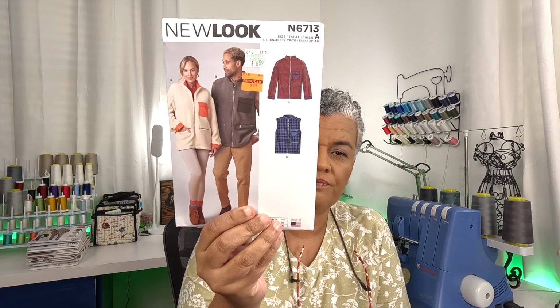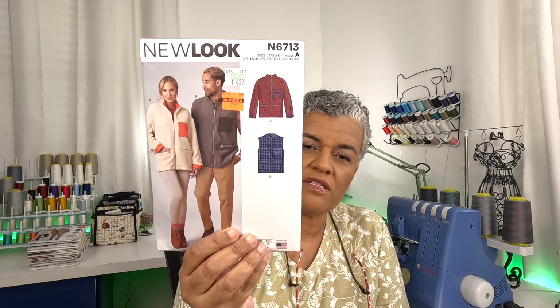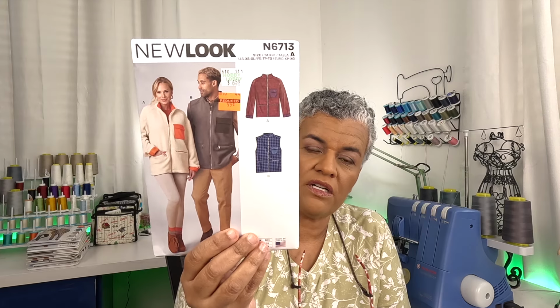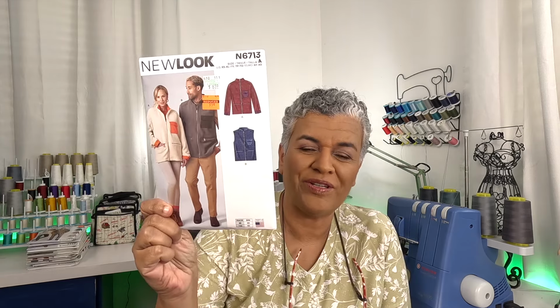And last one is N6713. Like a fleece jacket type deal. Really pretty. It could be a vest. The guy has it as a vest and the lady has it as a little jacket, maybe with fleece or, let's see this one here. Sherpa, French terry, fleece, double knit, corduroy, and sweatshirt knit. So yeah, good for our winters here in Florida.